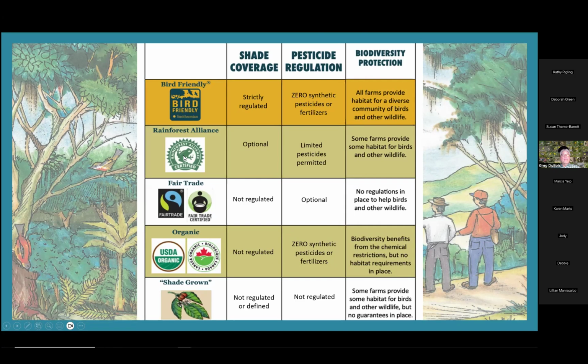Very common, as I mentioned before, the Rainforest Alliance, you commonly see that certification on packages. Shade coverage is very loosely certified or regulated by the Rainforest Alliance. You won't see the criteria that I just gave you for bird-friendly coffee. They do allow limited pesticides under the Rainforest Alliance certification. And some of their farms provide some habitat for birds and wildlife, but if you're not strictly regulating the shade coverage or the pesticide use, how good could the habitat really be if we're comparing it to Smithsonian bird-friendly coffee?